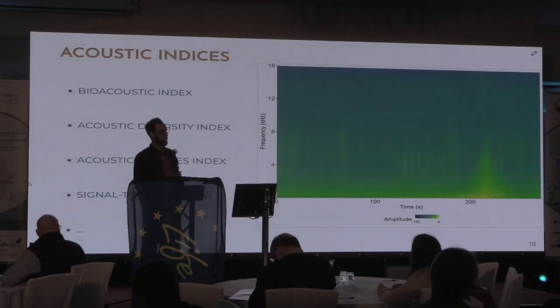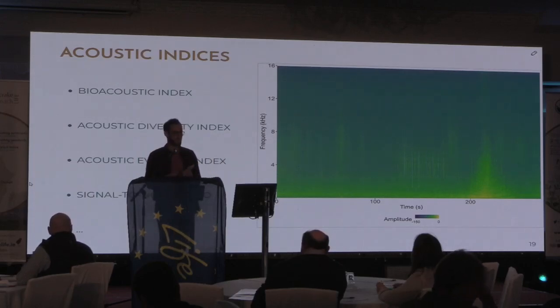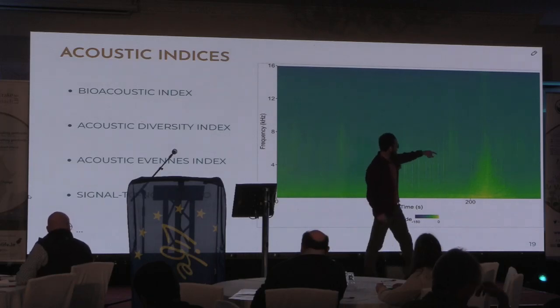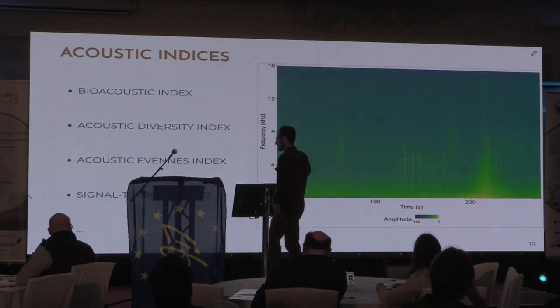So basically, how do we describe this diversity in the soundscape? That was the broader question. You can see here there is a corncrake, for example, calling here. There is an airplane passing by. There are the waves at the base here, and other birds chirping around.